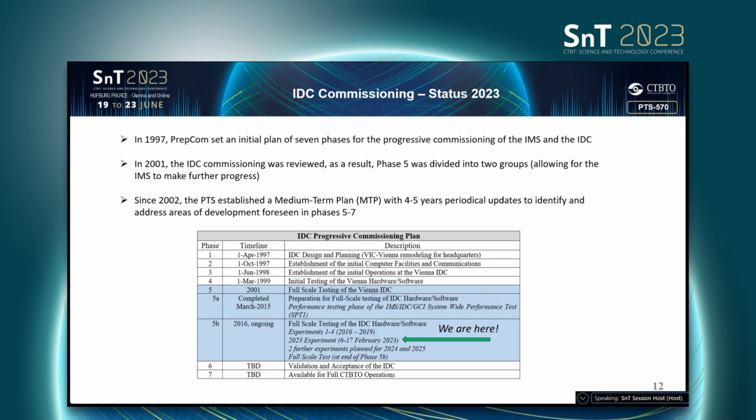Let's now have a look at the IDC Progressive Commissioning Plan. We have 7 phases in total, and in this slide we can see the actual status. We are currently in phase 5B. This year we conducted the 2023 experiment where some components of the system were tested, and we plan to have 2 more experiments in the next coming years. With this, we expect to be prepared for full-scale testing of the IDC hardware and software to complete phase 5.